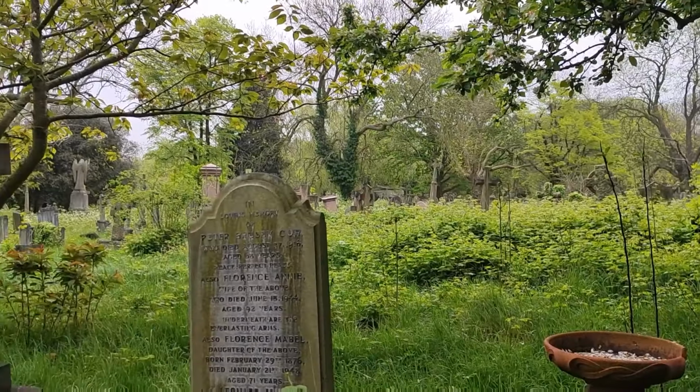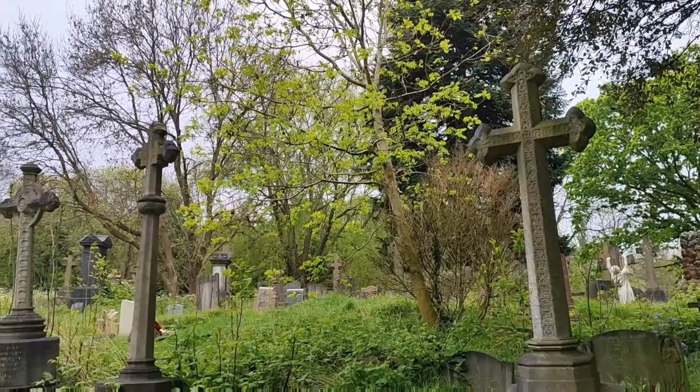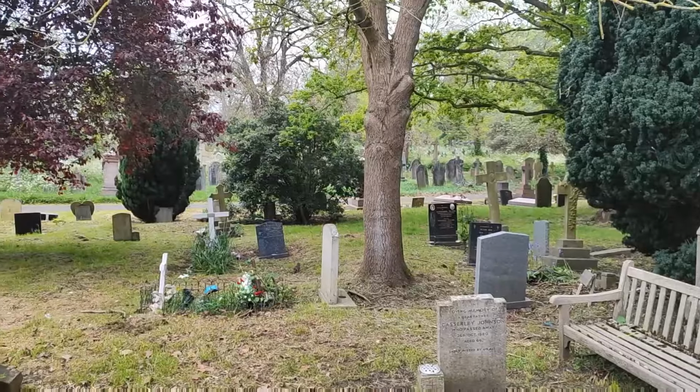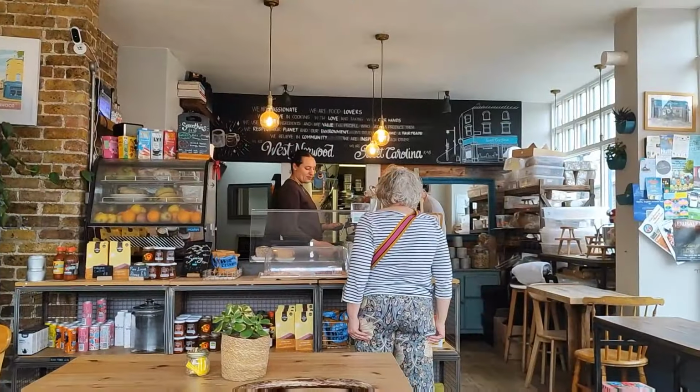This cemetery is one of the first private landscape cemeteries in London and is also one of the magnificent 7 cemeteries of London too. It's also a site of major historical, architectural and ecological interest. I'm so pleased I visited it.